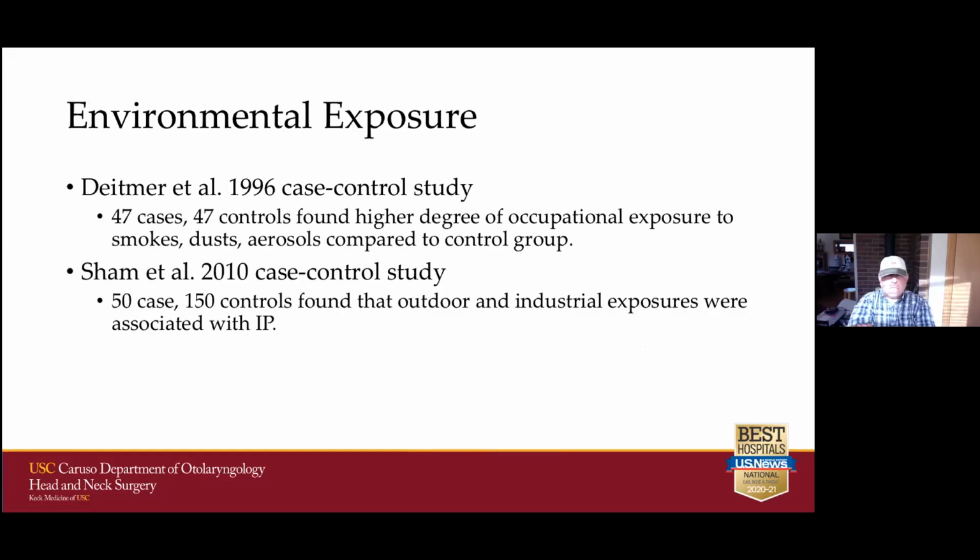The role of environmental pollutants has also been discussed, although it is also controversial. They've mostly been case control studies. One study from 1996 found a higher degree of occupational exposure to smokes, dust, and aerosols in the inverted papilloma group compared to the control group. Another study done in 2010 by Sham and colleagues found that outdoor and industrial exposures were significant risk factors for the development of inverted papilloma compared to those who were not exposed to those pollutants. This was after controlling for alcohol, allergic rhinitis, sinusitis, nasal polyps, etc. So environmental exposure may have some component towards the development of inverted papilloma, but it's still unclear.